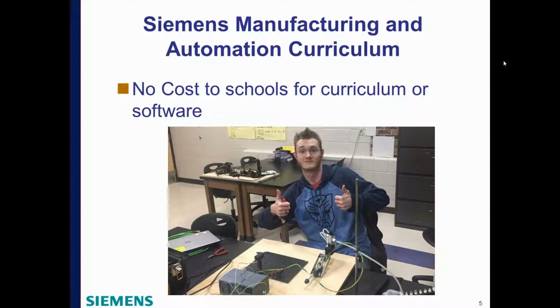There are several pieces to this. There's no cost to the schools for the curriculum or the software. Siemens has worked very hard to make this happen, and they know that there are certain things that get in the way. One of the things we've been able to do is take industry standard software and figure out inexpensive ways to implement it.